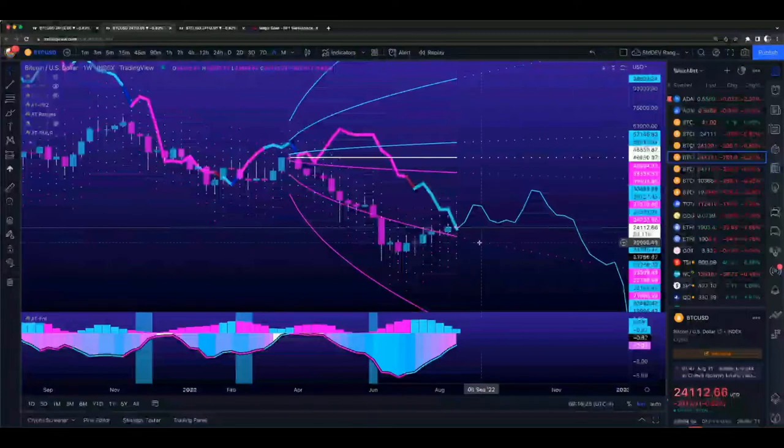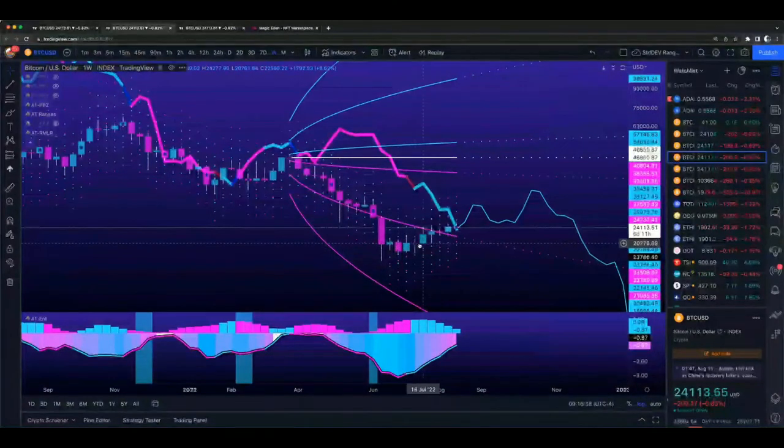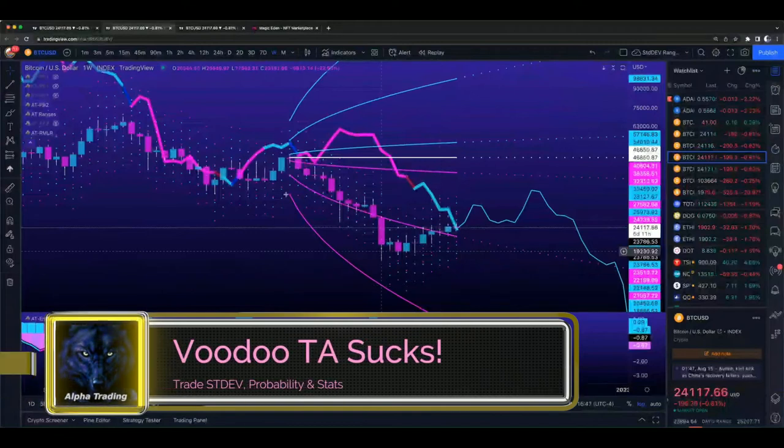And this is the issue I'm having, why I haven't started a new projection. Look at this choppiness. I don't feel comfortable throwing a projection anywhere right here. Look at all the wicks, right? You've got these three bearish candles in here. There is no good place to start a distribution. Now, if we're on a weekly, you drop this down to a daily, you're definitely going to find some action.